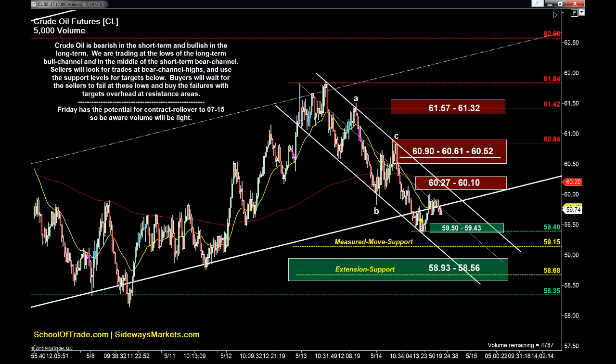Now, don't be surprised if we get a little measured move action here. A, B, C, D, right? And then back on down. So look for that measured move to put you back up around the 200 moving average, 60-20, and then back on down we go. That's what you're looking for if you're a bear right now. Buyers will wait for the sellers to try at these lows and fail.